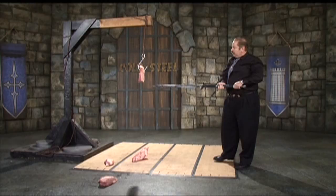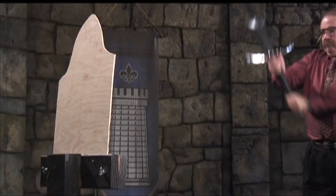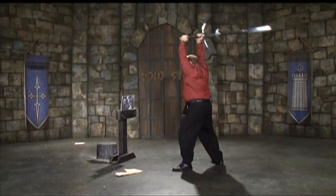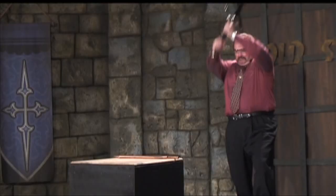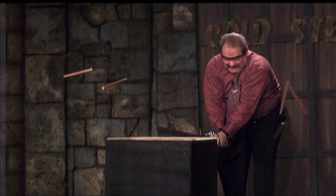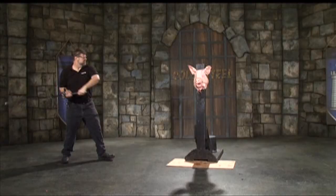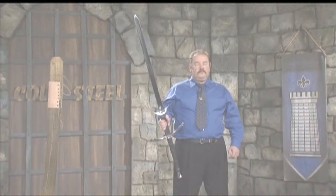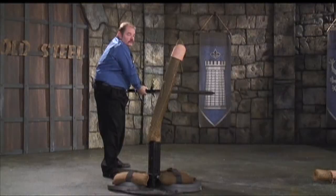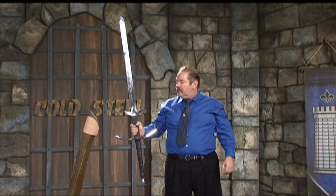Flick, flick, flick. And out comes apart 20 pounds of beef. Great sword is way underappreciated, in my opinion. A big sword like this can make it look easy to make that difficult cut.